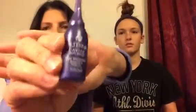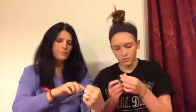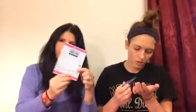Okay, what I have is something called Alterna Caviar Anti-Aging Dry Shampoo. Now, this is really, really small. This is my finger with the cap. I guess you're just supposed to, there's no directions. Ipsy doesn't ever give any directions. They just kind of tell you what kind of brands they're going to have. And there's 19 of them.